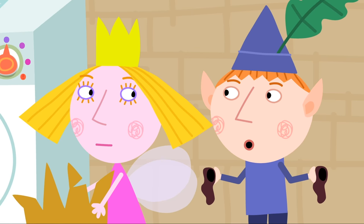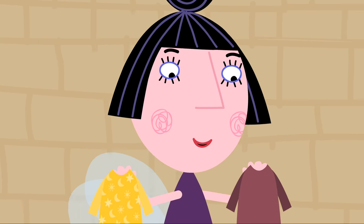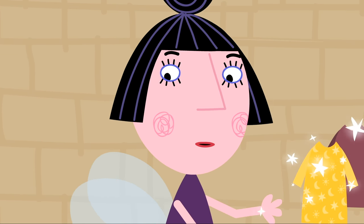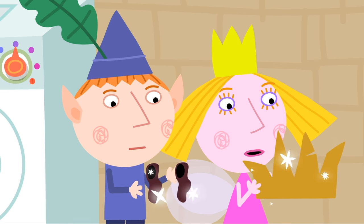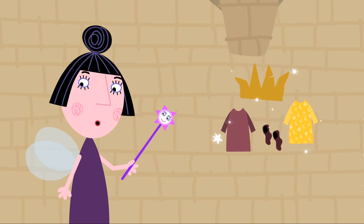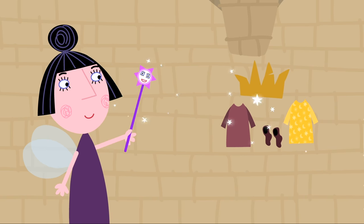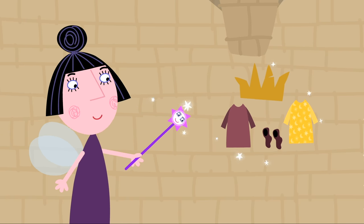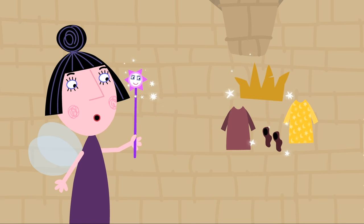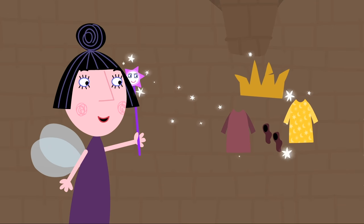Maybe when the clothes are dry, they'll go back to their normal size. Yes, Ben. I'll just do a simple spell to dry them. But the tailor said you shouldn't use magic. Oh, I'll only use a teeny tiny gentle little spell. Ahem. Abracadabra, make clothes dry. Thunder and lightning, flame and fire!